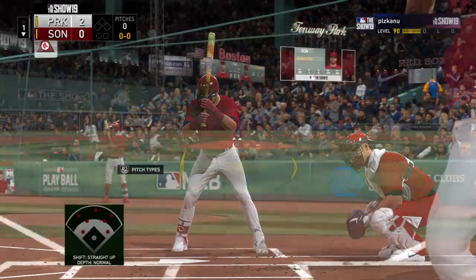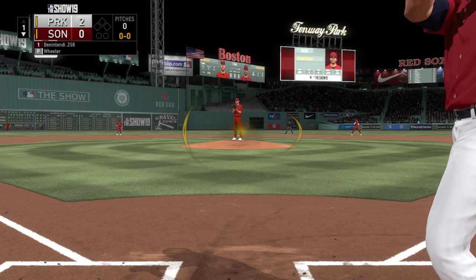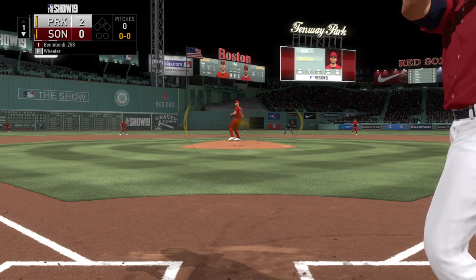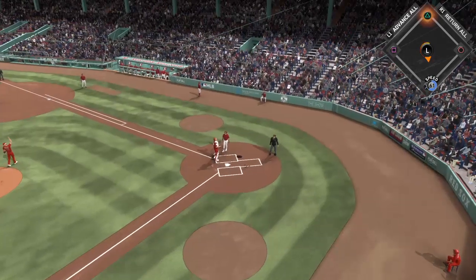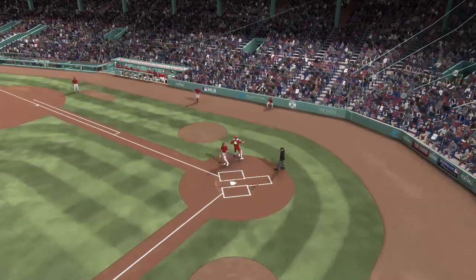The left-handed hitting Andrew Benintendi stands in. He'll lead things off here in the bottom half of the first. The left fielder, Andrew. Popped him up. Benintendi. Ramos has a play. 1 out.